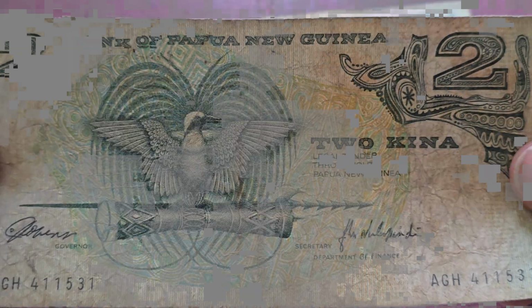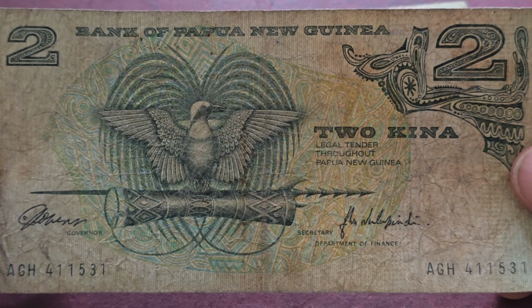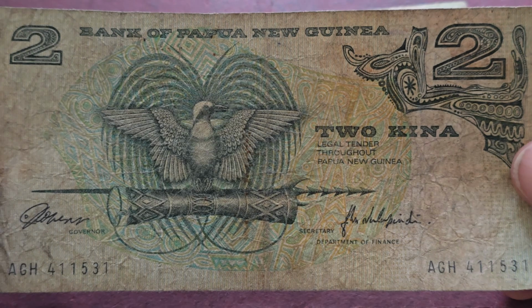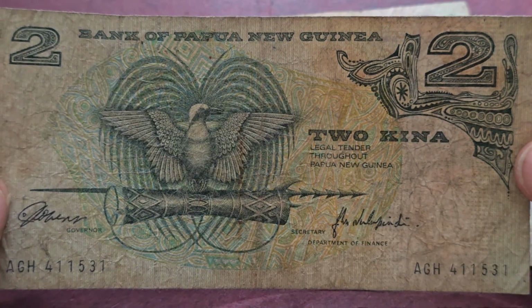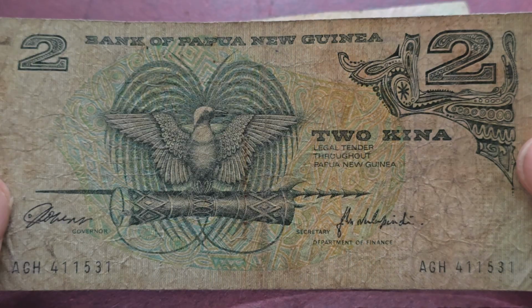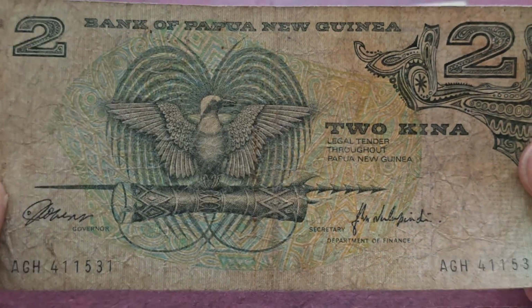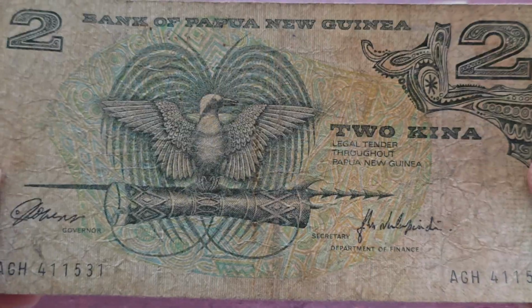So these took over in 1975 from the Australian $2 that circulated in PNG, and all Papua New Guinea banknotes are the same coloration as the Australian banknotes, probably except for the 100 Kina. I can't remember what colour that is, because the Australian currency was legal tender there before 1975. So this is the front of the banknote. It says legal tender, but all paper banknotes have been demonetised, so you can't spend them in Papua New Guinea.